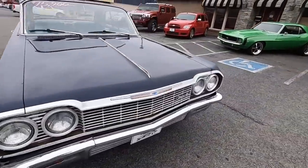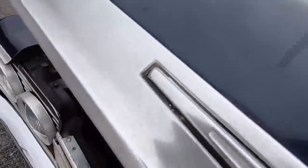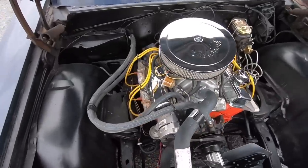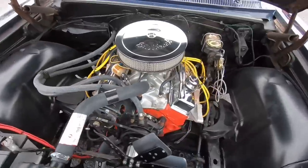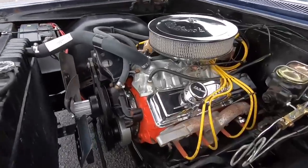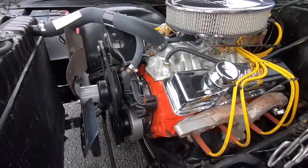Go ahead and pop the hood real quick. A little small block 350, non-power steering car. Does run good, nice and quiet motor. Pretty powerful for what it is. Needs a fan shroud put on it.